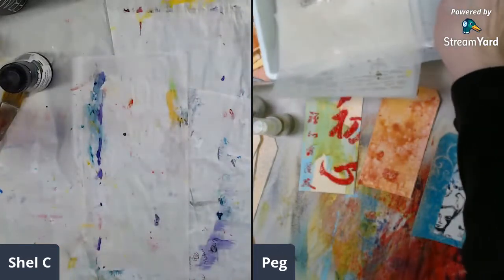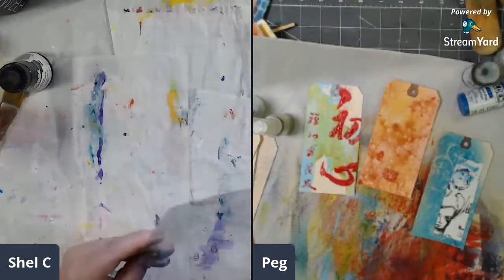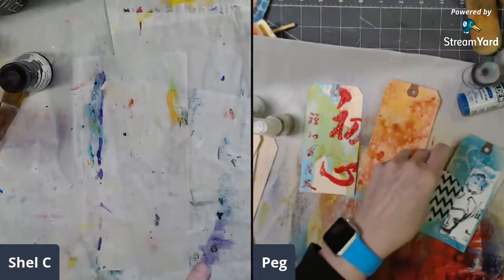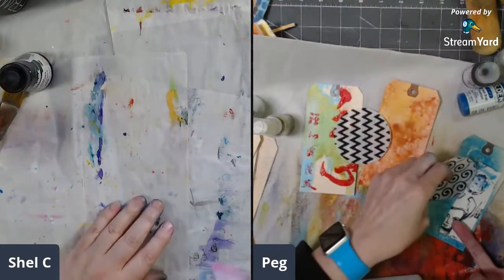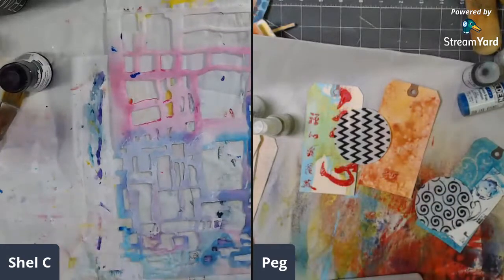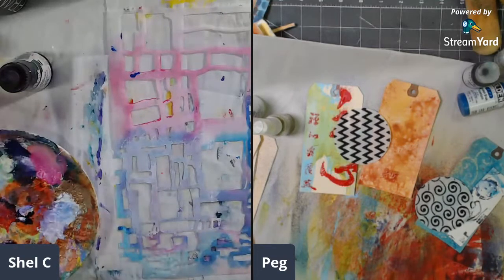Oh yeah, the last thing I wanted to do is just try this Duralar. See what I can get with the acrylic on there. These are some of those other components we were making the other week to work with your collage work. Everything I do is collage work. I'm obsessed.